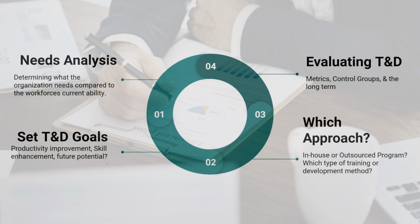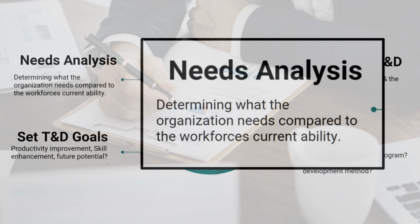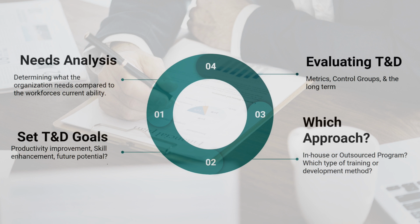There are 4 critical steps to making training and development a success. The first is conducting a needs analysis. An organization needs to understand the current and future needs of the company and compare those with the current skills, knowledge, and abilities of its employees.